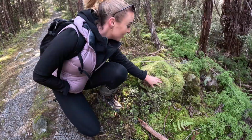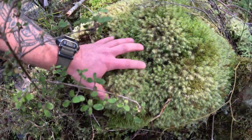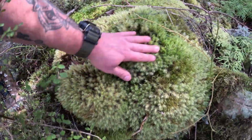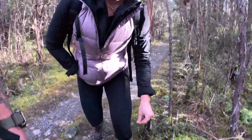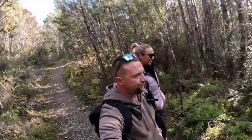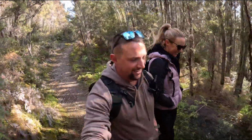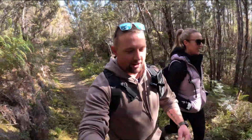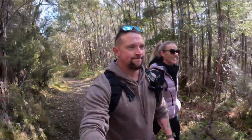You have to touch that, it's so squishy. It's amazing. She's at it again. Okay, that is actually really nice. It's cool, hey? Wow. Not going to drink out of that one though. Caught it on the trees.